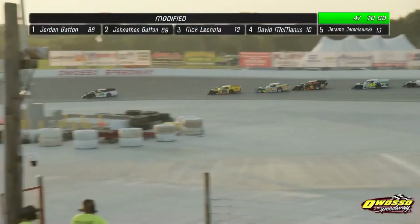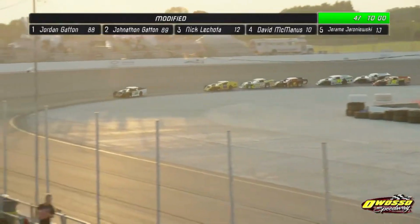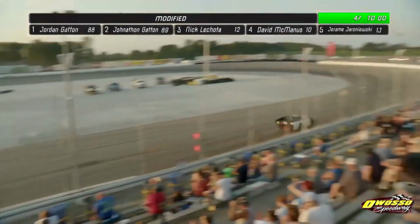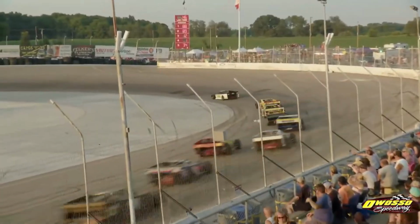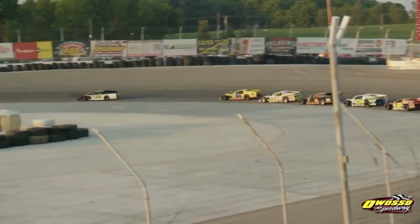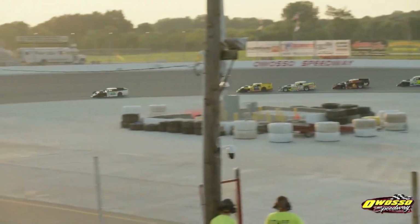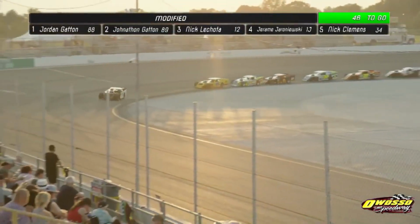Lakota now up to 3rd, had looked at a challenge to add Jonathan Gatton, couldn't get it done. Now everyone seems to be single file, although you gotta watch that 34. Nick Clemens getting those left sides in the concrete, especially in turn number 4, as now McManus is able to step in line, but it's behind your point leader, the 22 of Aaron Taylor.